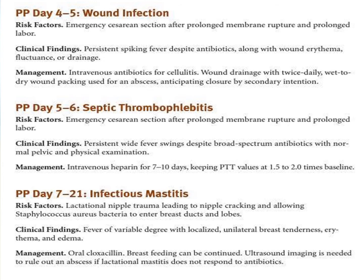Septic thrombophlebitis can happen starting from day 5 to 6. Risks are emergency cesarean and prolonged labor. Persistent fever swings despite broad-spectrum antibiotics. Management is intravenous heparin for 7 to 10 days, keeping the PTT values at 1.5 to 2 times baseline.